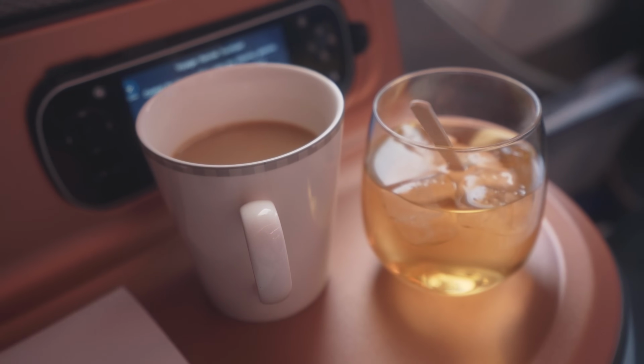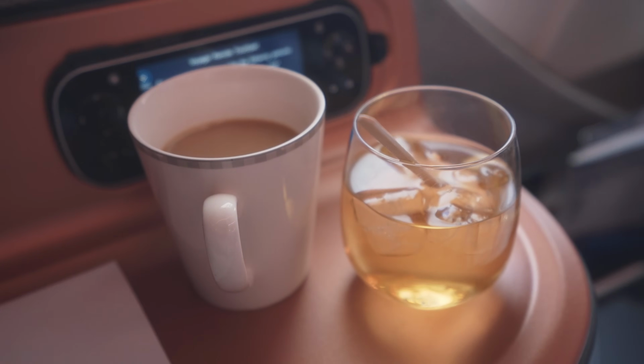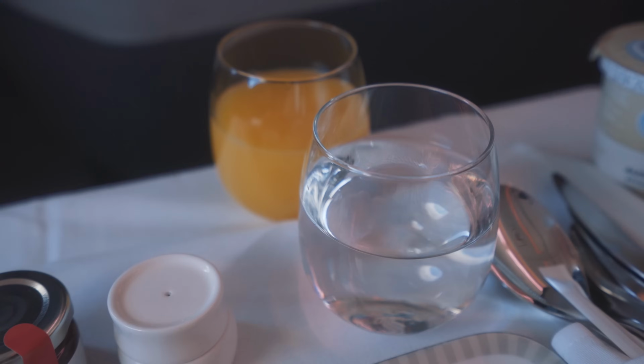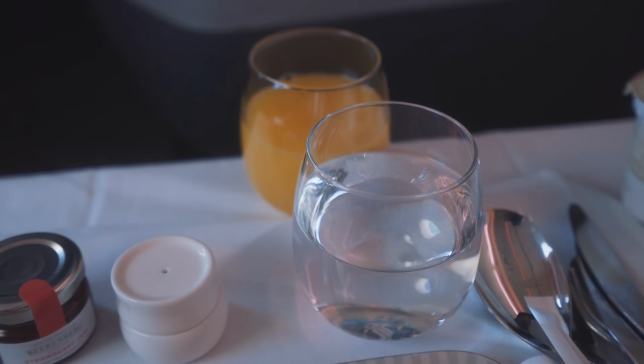I also somehow accidentally ended up with way too many drinks. I got a coffee, a Royal Sparkle mocktail, an orange juice, and a water. Let's just say I had to use the lavatories quite a bit after this meal.